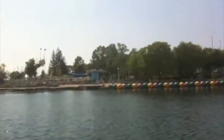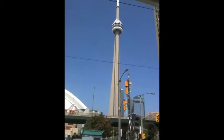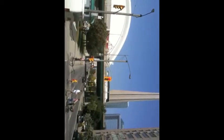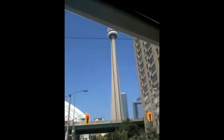Just beside it there is the CN Tower. The CN Tower used to be the tallest freestanding structure in the world. But unfortunately we no longer have that title because there is a much taller structure in Dubai now. However, on a technicality, we do still have a title portion. So if you'd like to learn about some of Toronto's local brews, this is a great place to start your learning experience.